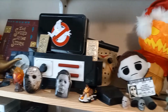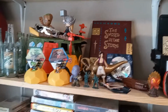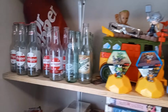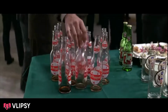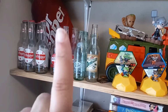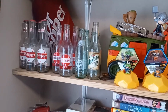Again, more horror stuff. And then you go over here, and these are more like Disney and fun little figures, some Marvel stuff. Then, good Lord, do you think I have enough Dr. Pepper bottles? I must have drank about 15 Dr. Peppers. Dr. Pepper is my jam. So yes, and I have a Mountain Dew Dew Shine bottle because I thought it looked kind of cool and retro. So I thought that was cool.